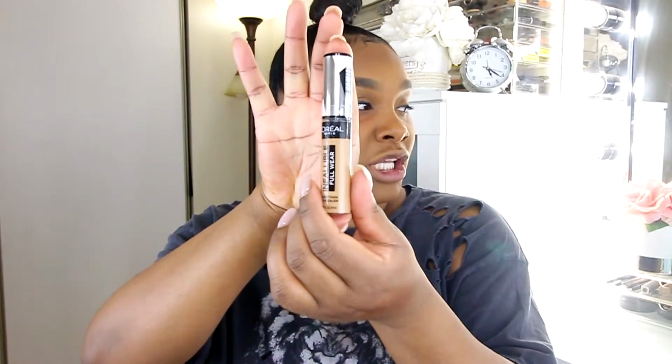All right, so jumping right back into my bag of goodies. This is actually one of the products that I'm so excited about because I love doing under eye highlight. It's my favorite thing. This is the new L'Oreal Infallible Full Wear More Than Concealer. This is what it looks like. And what vibes does this give you? Let me know in the comments.